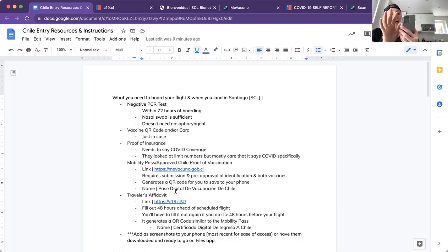And then this is the traveler's affidavit, which looks very similar to the mobility pass. But you'll fill this out 48 hours before your flight. You can't do it before or else it expires. And then you will show this as well. And then I always keep a copy of my passport handy just in case we need it for whatever reason. So that's essentially what you're going to need as far as documents go.